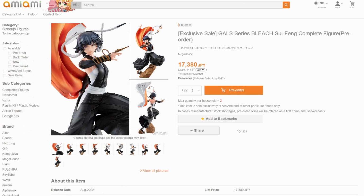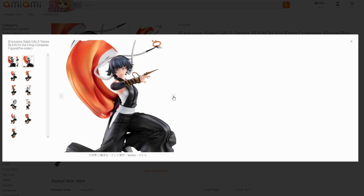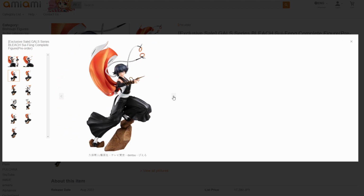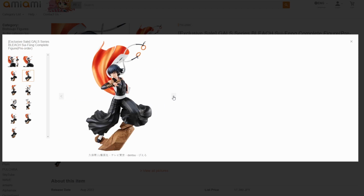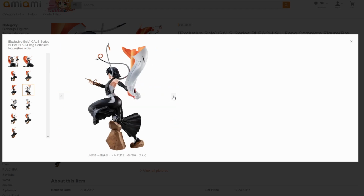Mega House's Soifon went up for pre-order. Nothing has really changed since last time we saw her, but that's a good thing in my opinion, as I liked it back then, and I still do. Again, I think having her remove her robe and revealing the orange underneath makes it a wonderful contrast of color against her somewhat simple black and white color scheme. That and her hair tassels' movement just really captures the flow of motion I like to see in figures.